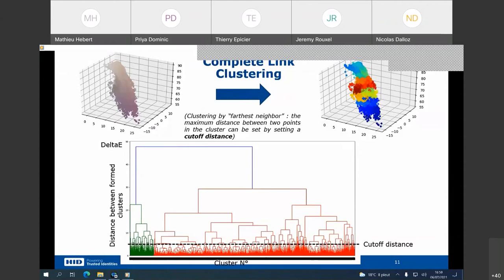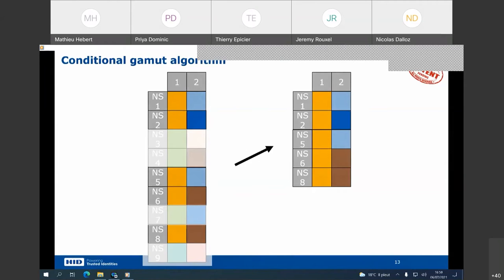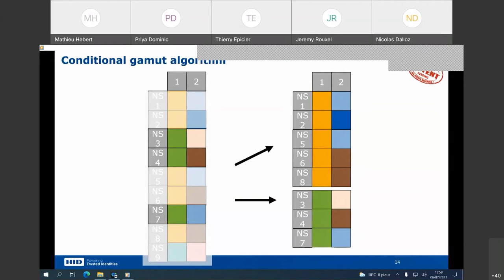If we take this example database, we start by regrouping the colors that display yellow in mode 1, and we see that these can display 3 colors in mode 2: light blue, dark blue, and brown. Similarly, if we consider the nanostructures that display green in the first mode, a different palette is available in mode 2.